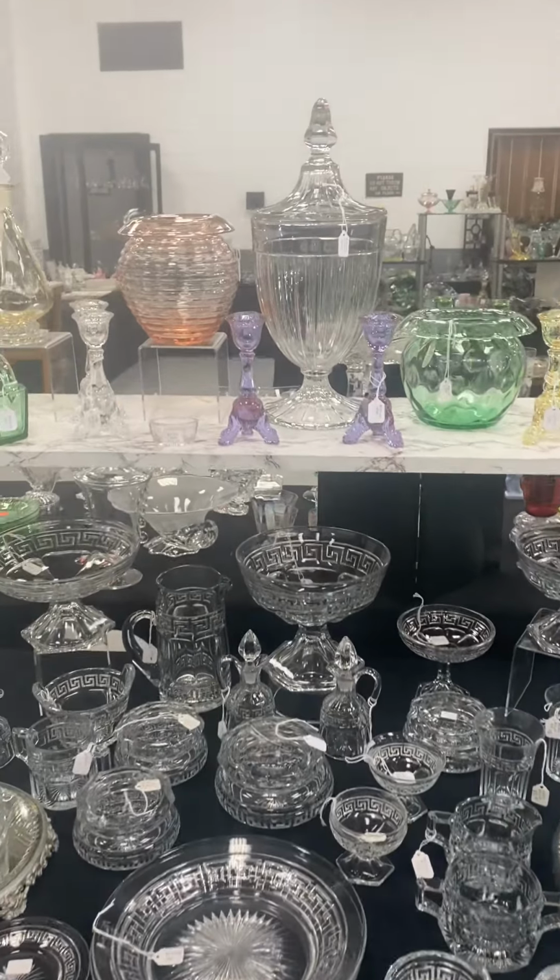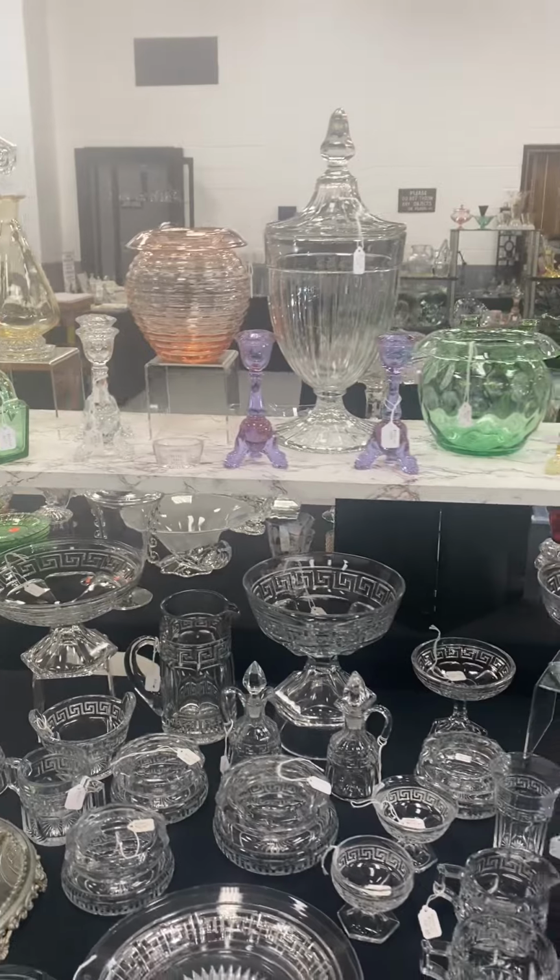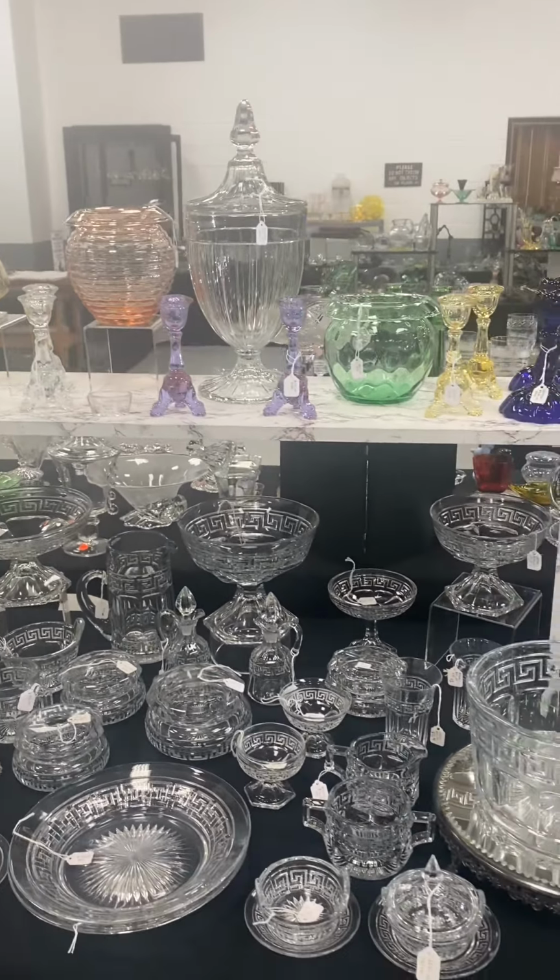Of course, you've got those Alexandrite dolphin-footed candle holders. Those most likely are not priced under $50.